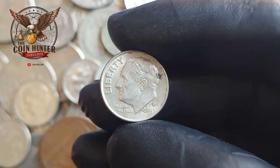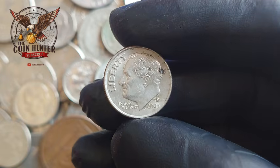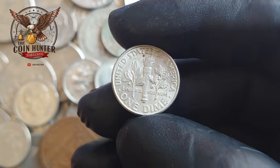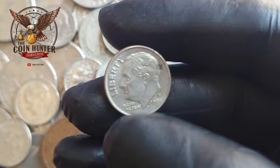This isn't just a valuable coin. This is a piece of numismatic evidence that has never been fully explained by mint officials, and its very existence raises questions that have never been satisfactorily answered by the government agencies responsible for American coin production.